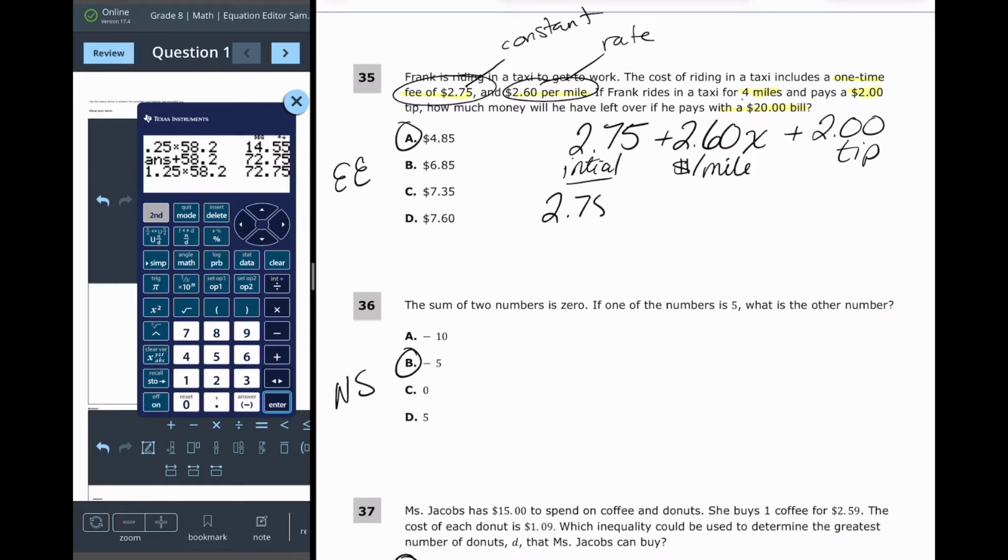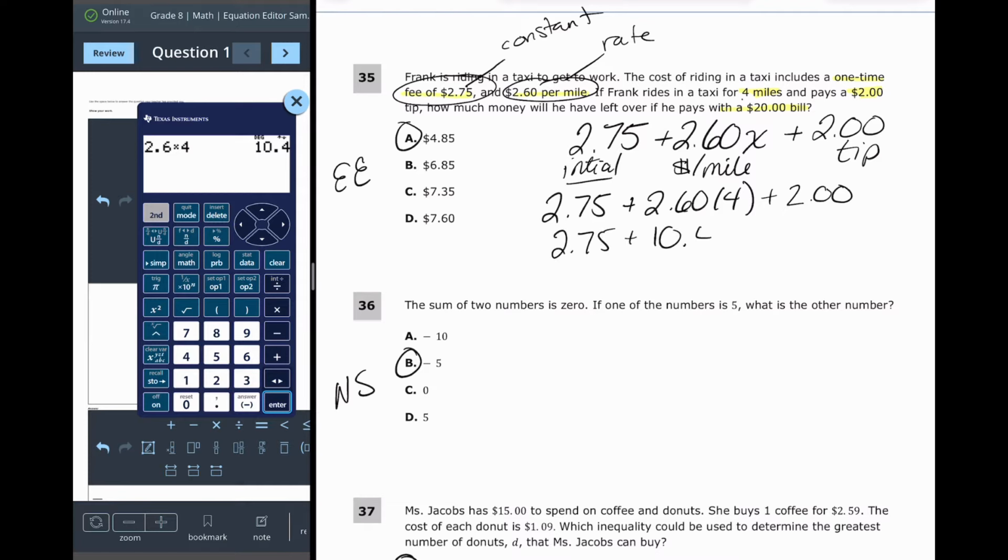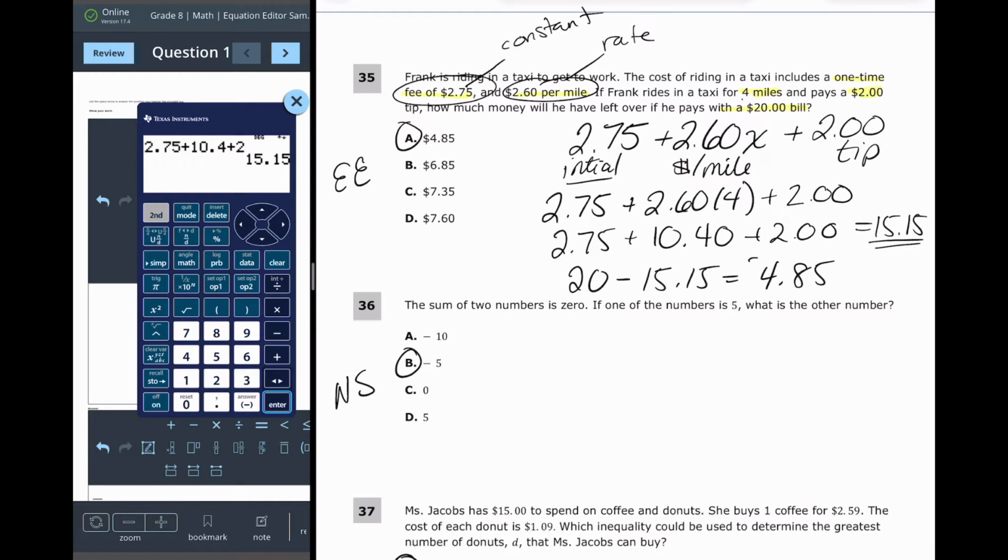So we know he's going to go 4 miles. So I'm just going to do 2.60 times 4. So that's $10.40. So $2.75 plus $10.40 plus $2. We're just going to add all of those together. 2.75 plus $10.40 plus $2 is $15.15. So if he pays with a $20 bill, 20 minus $15.15 is going to give us $4.85. And there you have it.